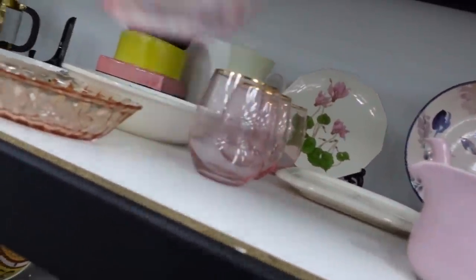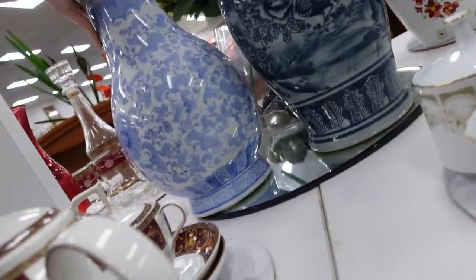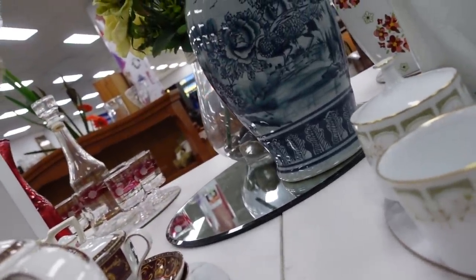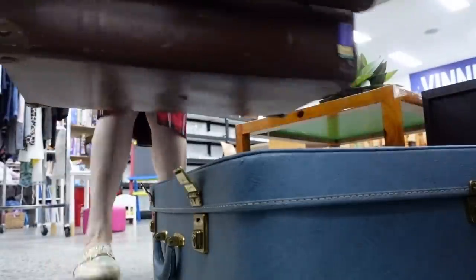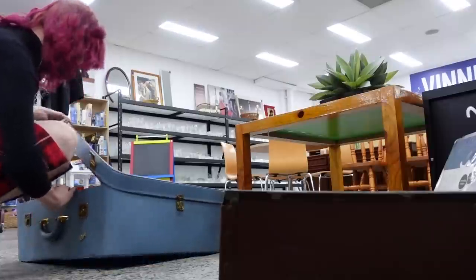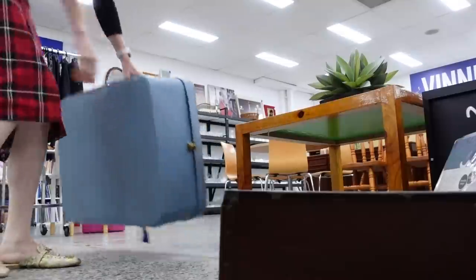I literally have two of these at home. Dan's mom gave them to us for Christmas. I can't believe they're here. Wow, that's so beautiful. Is that orchid there for sale? Yeah. Oh, could I get that too, please? Thank you.